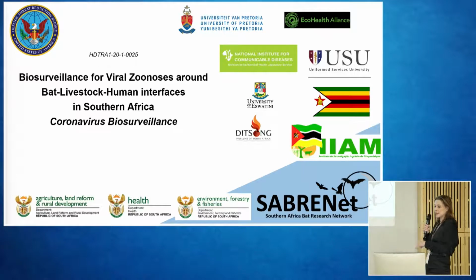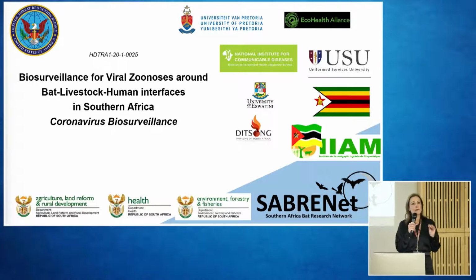And then you will see two flags there. I don't know, the people whose flags they are will recognize them, but for a small part of the project we were able to bring in Mozambique and Zimbabwe already. So there are a lot of representatives from those countries here today. And although we couldn't do as much in those countries, they're at least part of the project, with the idea that we can expand it going forward.